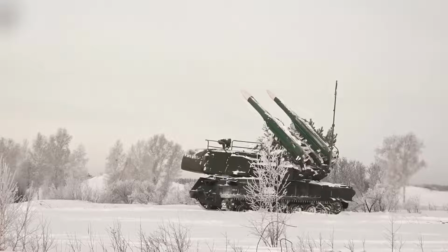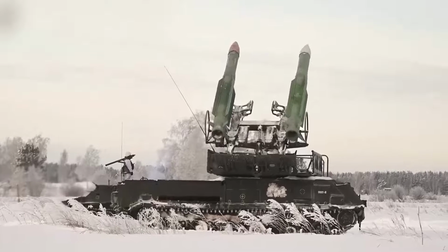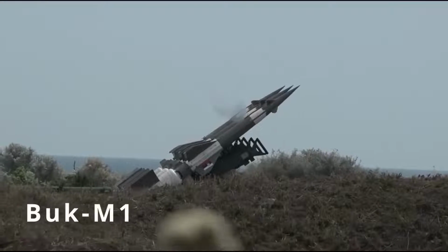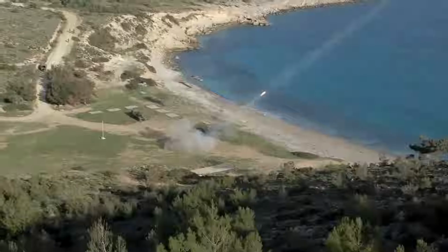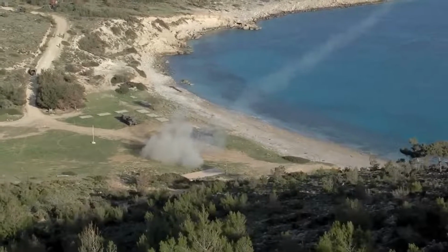And last up is another Russian system, the Buk M1. This system has effective measures to successfully defend the airspace, but even this monster can't win. The max speed of a target it can hit is 1,800 miles per hour, which is much slower than the NASAMS, and its reaction speed to threats is twice as long, which is very disappointing.